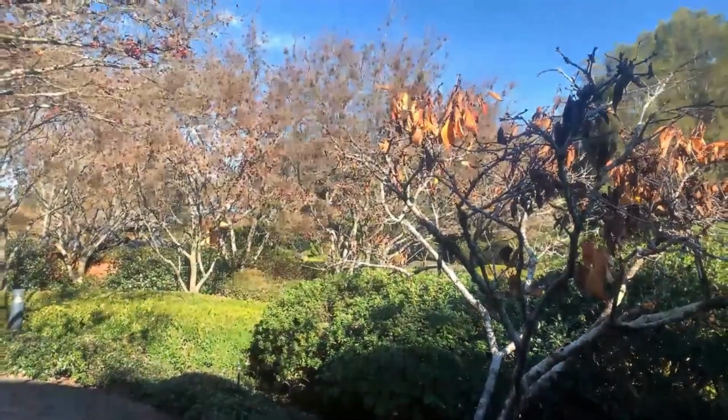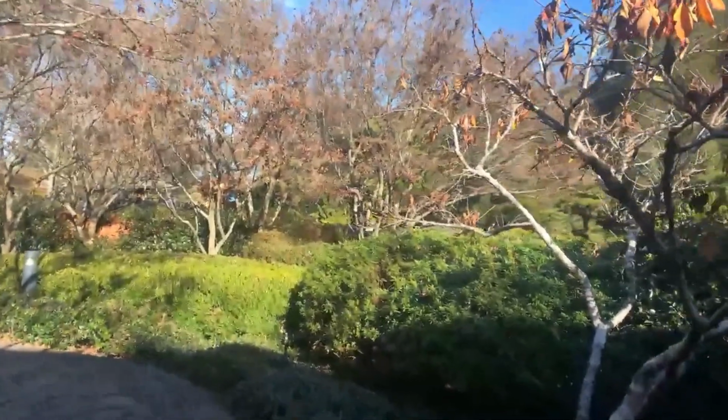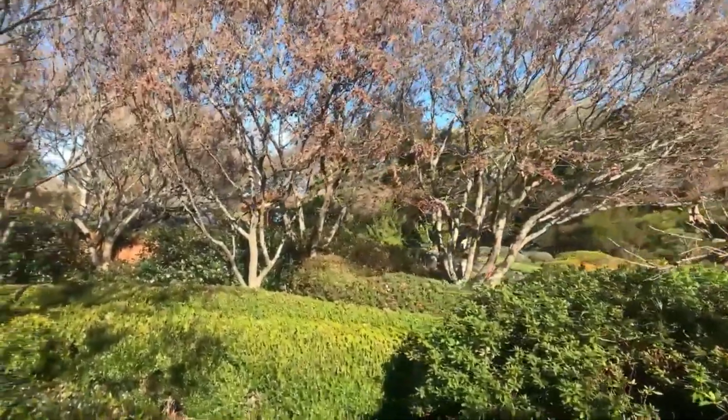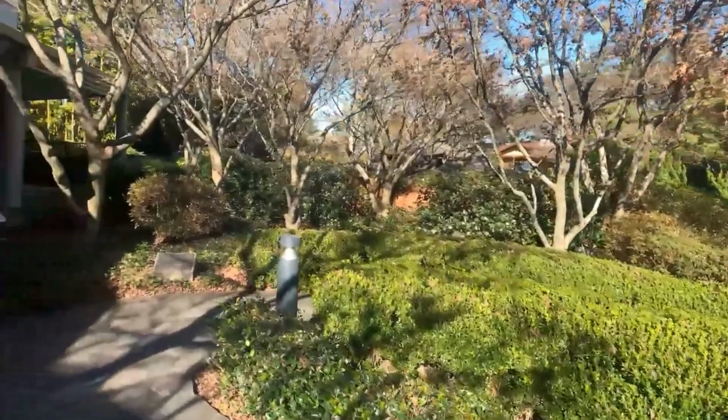Okay, so let's go and have a look around the beautiful Edogawa Japanese garden. So we're here in the middle of winter, which means that the autumn colours have finished and the spring colours haven't yet come out, but there is still a lot of beauty to see here.